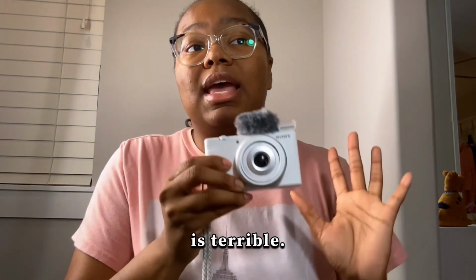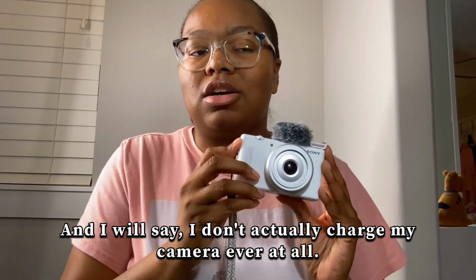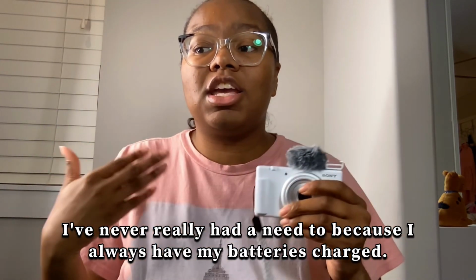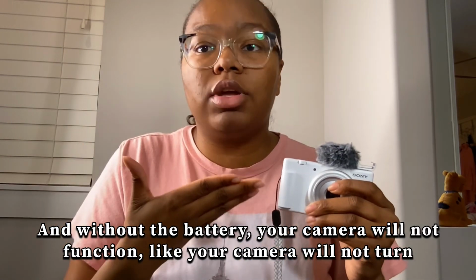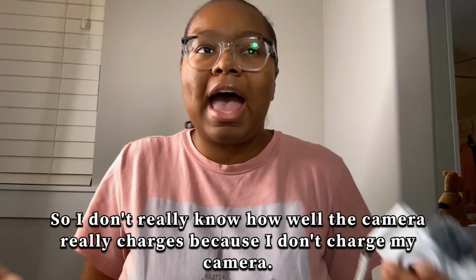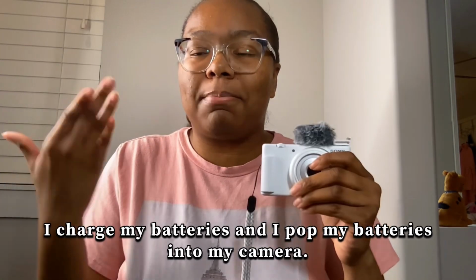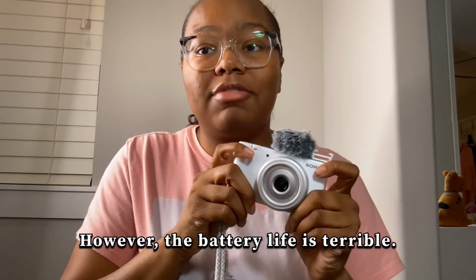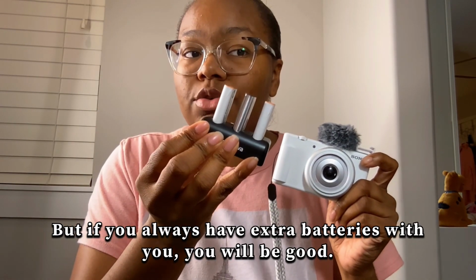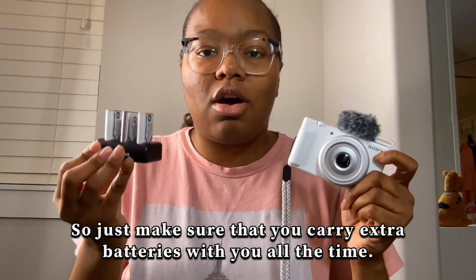is terrible. And I will say, I don't actually charge my camera ever at all. I've never really had a need to because I always have my batteries charged, and without the battery your camera will not turn on. So I don't really know how well the camera really charges because I don't charge my camera. I charge my batteries and I pop my batteries into my camera. However, the battery life is terrible, but if you always have extra batteries with you, you will be good. So just make sure that you carry extra batteries with you all the time.